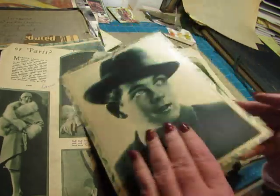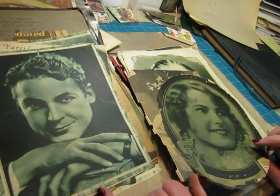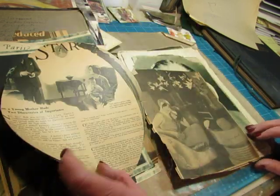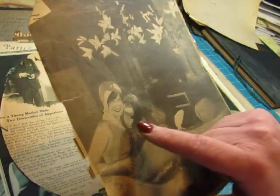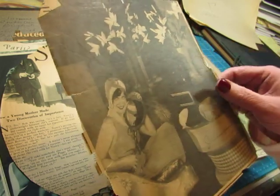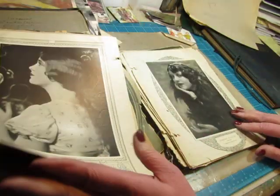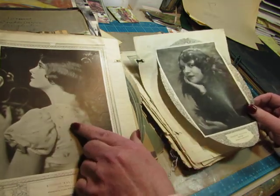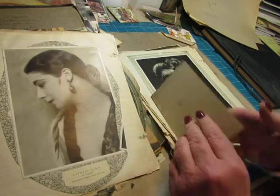There's a handsome man. Charles Farrell. Joan Crawford. Just says J. Crawford. I would never have known that that was her, if that is her. But I just thought these were really nice to look at, very pretty pictures, and I could use them in journals.